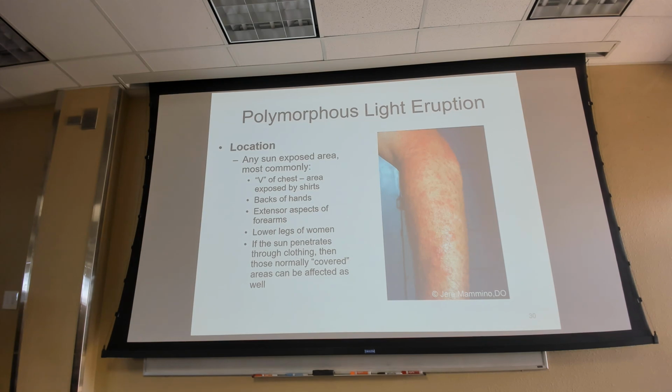We all know that the rays can even flow through our clothes. Not as severe as on exposed areas, but it could get into that as well. You can see there that is the forearm. It's also the backs of the elbow and all that kind of stuff.